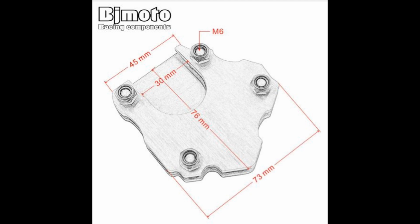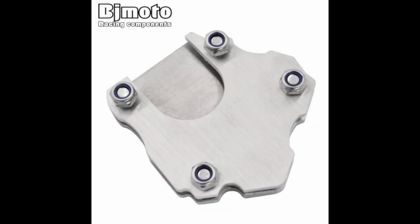I bought one for a Ducati Monster, Ninja 300, and a Hyosung GT250. Some of them won't have nylock bolts like this particular model, in which case you are going to have to buy some nylock. Otherwise, they will vibrate off, as one of my units did to me a few years ago.